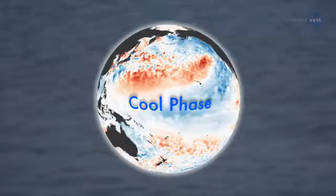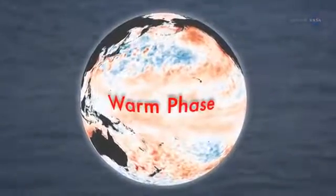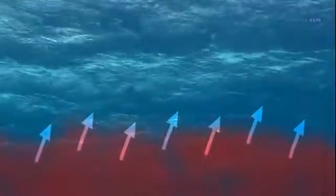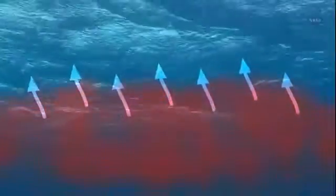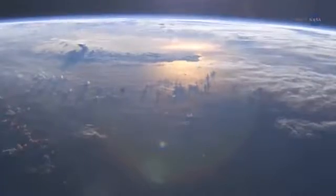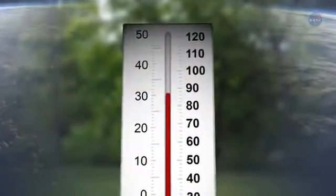"Right now, there are indications that the Pacific might be changing to a positive phase, which means that the warm waters that were hiding in the subsurface layers are re-emerging to the surface," she says. "If warmer water gets to the surface, then presumably the atmosphere will respond." This could accelerate global surface warming sometime in the next decade or two.